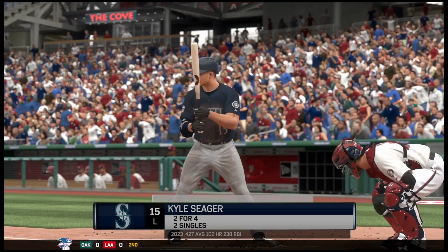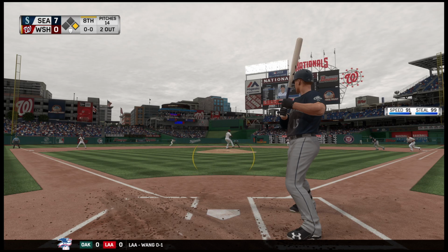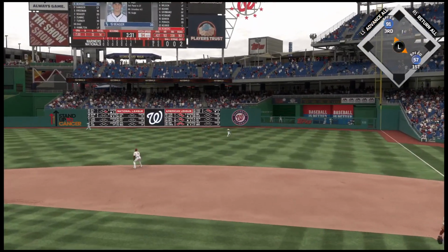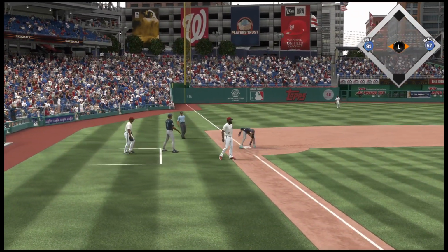Here's the 3rd baseman now, Kyle Seager, trying to keep things going with a runner at 1st following the RBI single. 1st pitch on its way. Runner goes for 2nd. In there, a base hit. So now they'll have runners on the corners with 2 away.